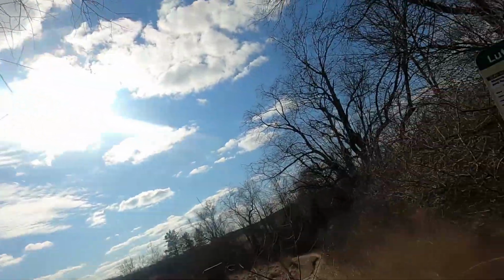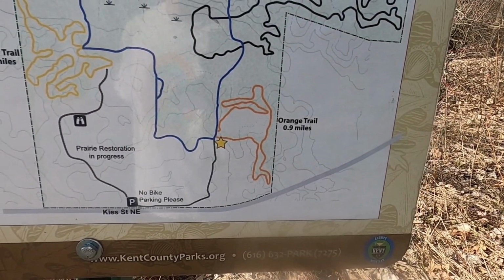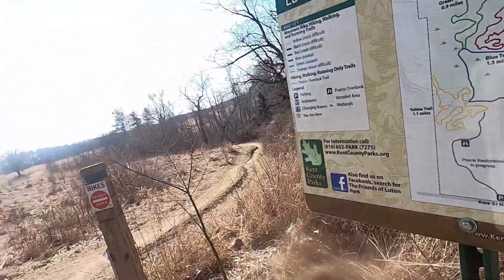Section to go, and that is Orange. Orange is the shortest here at just 0.9 miles, and I think I'm gonna put the camera down and bomb this one. All these, of course, are Strava segments, and we'll see how I can do on this one today. Maybe I can be the fastest for today.